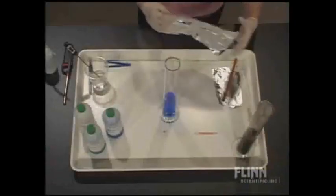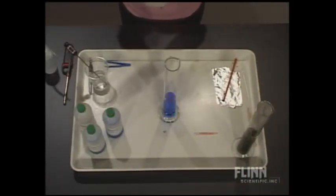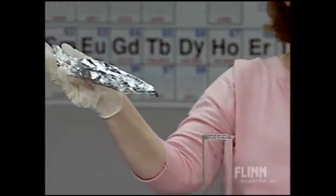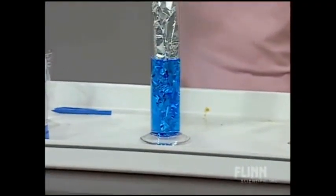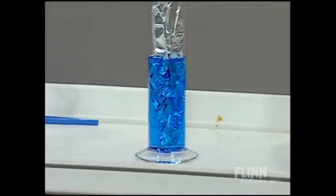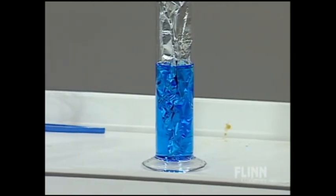And again, I'm going to take a piece of aluminum foil. I'm going to roll it into just a very loose cylinder. I'm going to add that. Now, this reaction was very fast, remember? So you've got to watch, because it was over real quick, right? So I add that aluminum foil. I add it to my copper 2 ions. Let's take this out of the way here a little bit. And there it goes. The reaction is really fast.